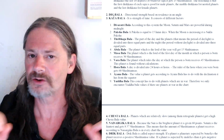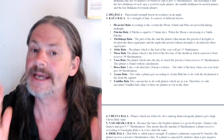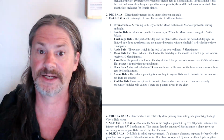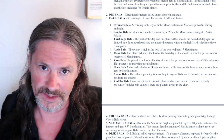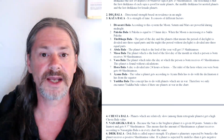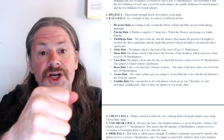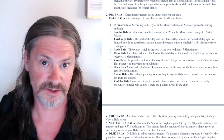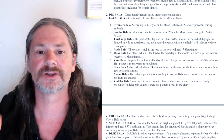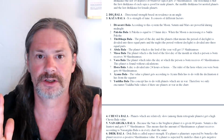But again, it can also be close to the angles. It doesn't have to be in it to have a high directional strength. But in it, of course, is the strongest. And opposite that can show a kind of weakness. And it might even take energy away from that angle and away from that planet in some sense, to some degree. But angular houses in general have a structure.